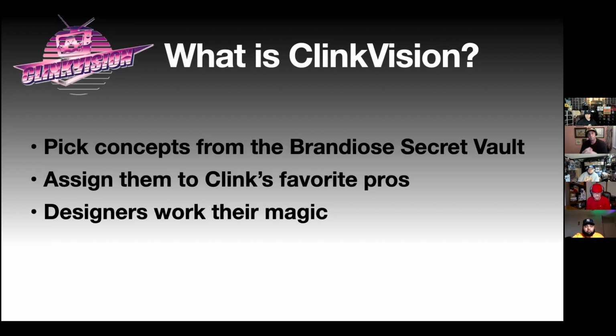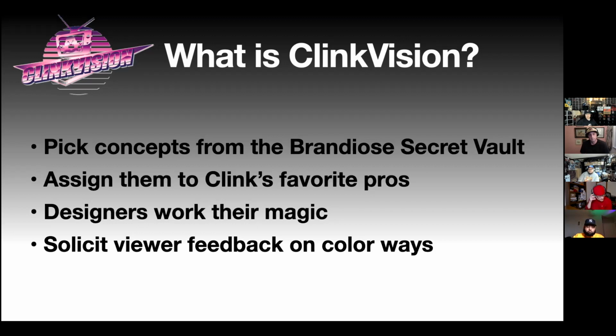Next up, Jason, is soliciting viewer feedback on colorways. The wonderful world of colorways is where you see most of the debate around any of these sorts of things. I would like this, but I wish it was this, a lot of that debate going back and forth as you see all of these things come together. Casey, I know Jason has firsthand knowledge too with his hat crawler Instagram, but am I wrong in saying the colorways are usually the biggest point of debate?